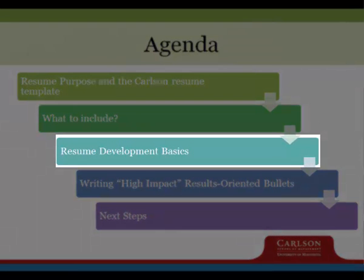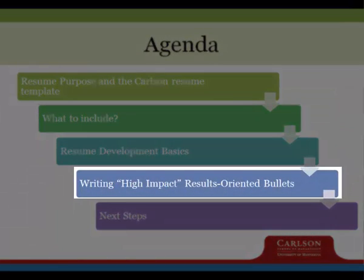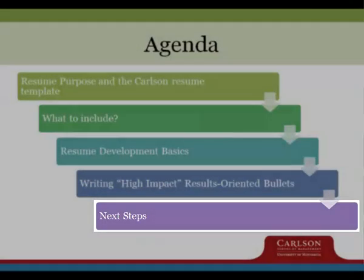Then we'll go over some resume development basics as we walk you through the different sections of the Carlson resume template. We'll then go into greater detail as we share some key strategies and best practices for writing high-impact, results-oriented bullets to describe your past experiences. Finally, we'll end with some next steps that you can take after this workshop to help you complete the process of creating a polished and professional resume.